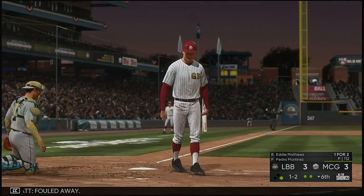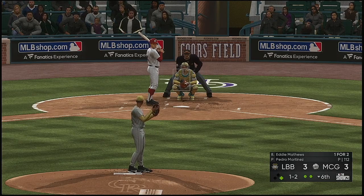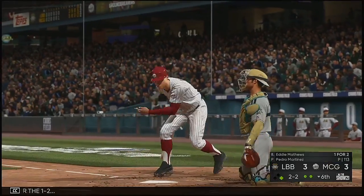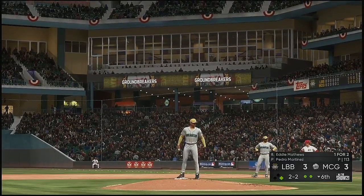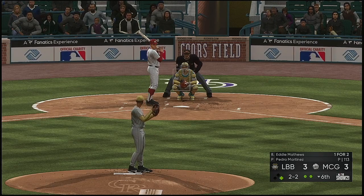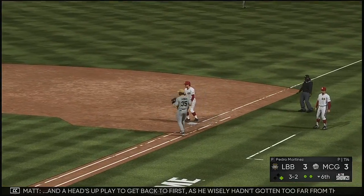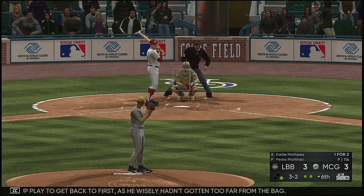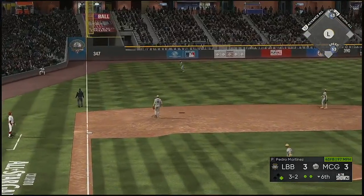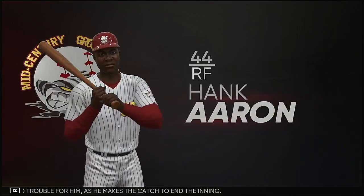Fouled away. Ready to deliver the 1-2. Well, that's off the plate. In the dirt here. Yeah, heads up play to get back to first as he wisely hadn't gotten too far from the bag. Skied in the air to straightaway left, and no trouble for him as he makes the catch to end the inning.